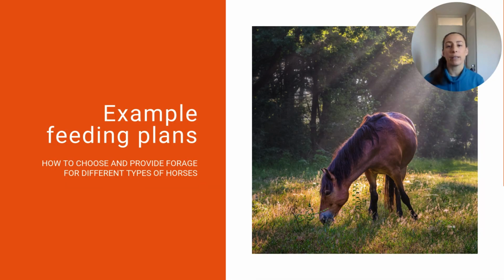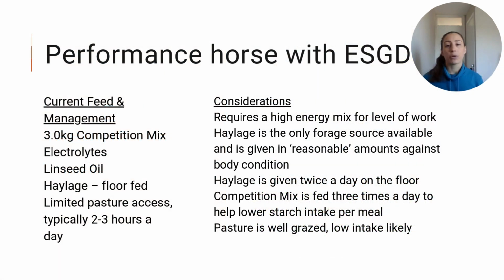Let's go through a few example feeding plans of different types of horses and how we might improve their feeding to improve their forage intake. The first horse is a performance horse with ESGD, so gastric ulcers. The current feed and management includes 3 kilograms of competition mix, electrolytes and linseed oil. It gets floor-fed haylage and limited pasture access, so typically 2 to 3 hours a day.